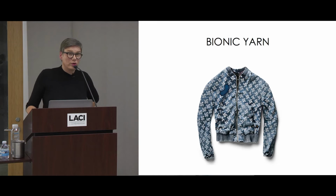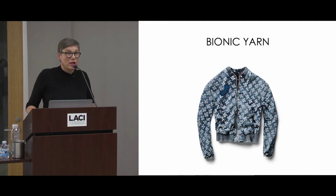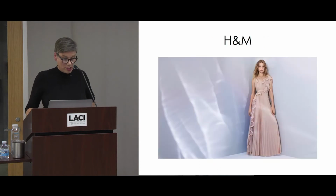Pharrell Williams is now the creative director of G-Star Raw. So this jacket is a collaboration between G-Star Raw, Bionic Yarn, and Pharrell Williams. Bionic Yarn has also collaborated with H&M on the Conscious collection. And let's see what they do.